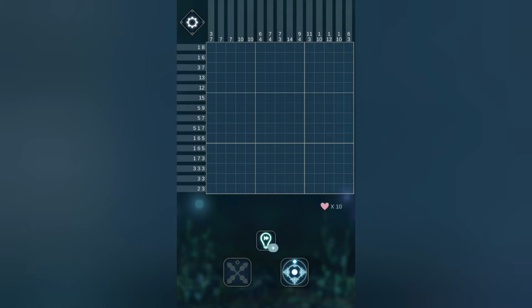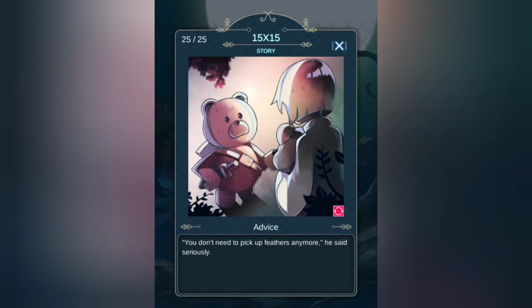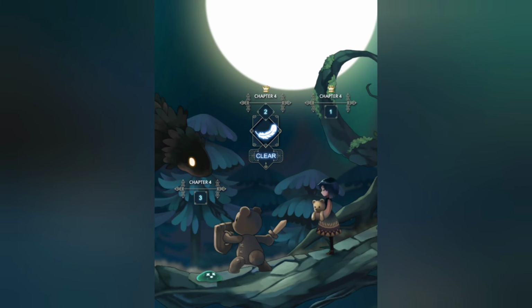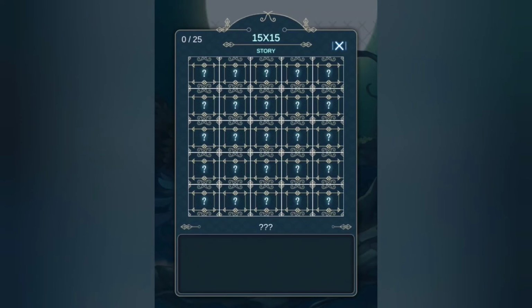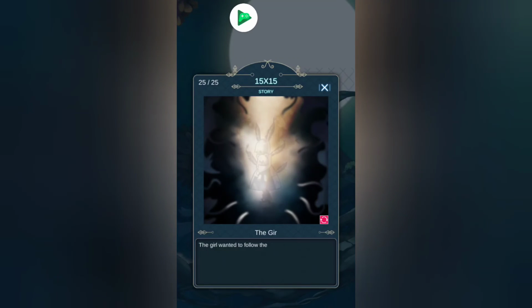25 more levels. We are filling in the story, so this one is about advice. The teddy bear is giving us advice. "You don't need to pick up feathers anymore," he said seriously. I think that's how a bear would sound. What do you think? The girl's greed. Ooh, she's greedy. Is she gonna collect more feathers?